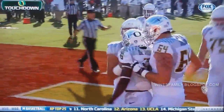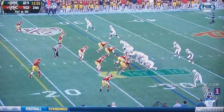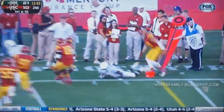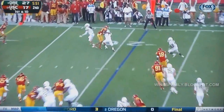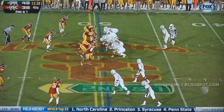And just like that, Oregon opens up. On first down, DeAnthony Thomas this time. Thomas running downhill. And Thomas tackled inside. Kenyon Barner putting up huge numbers. They get it to DeAnthony Thomas. Thomas running straight ahead.